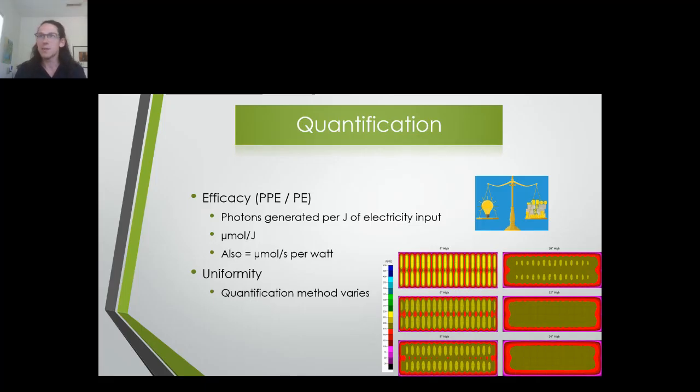It would be nice if there was a simple way to quantify uniformity. In reality, you're going to see it reported different ways, represented visually different ways, put numbers on it different ways, depending on what lighting company, what software, what researcher is trying to present it. Ultimately, uniformity is a matter of how consistent is the light intensity across the grow space.